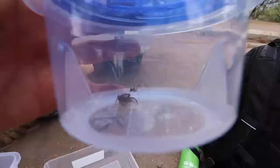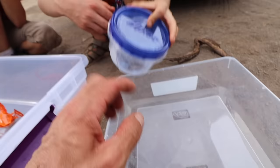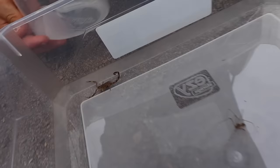Okay, so we are back, and I have two different containers. So Axel, can you empty this container into here with the spider and the scorpion? Let's empty it carefully. Definitely do not get near a scorpion. This scorpion can't kill you, unless you go into anaphylactic shock, which is possible. So you always have to be careful.